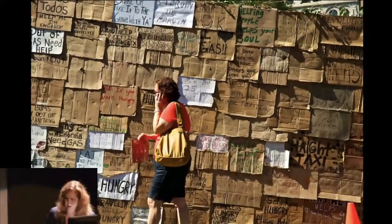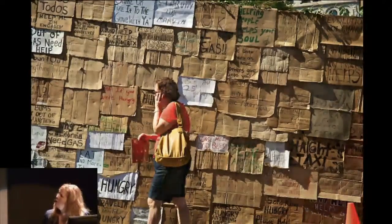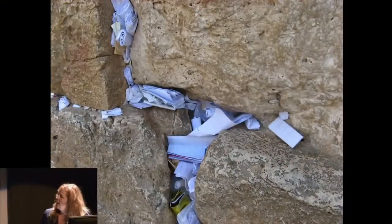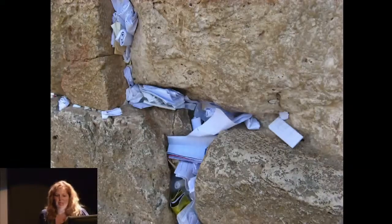And some people have compared the surface of the sukkah, the sign where people write their deepest needs and desires and wishes, to the Wailing Wall in Jerusalem, which is another kind of stacked or aggregated surface that has people's deepest wishes and needs and desires written on pieces of paper and tucked into the crevices and the cracks in between the blocks in the wall.